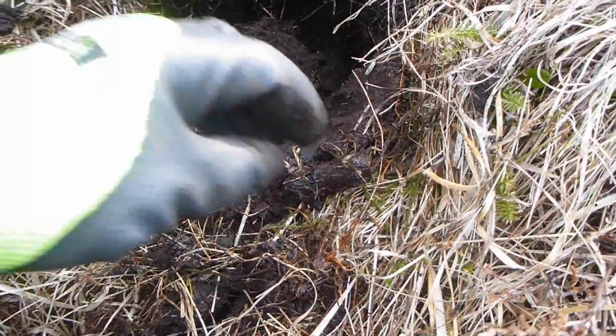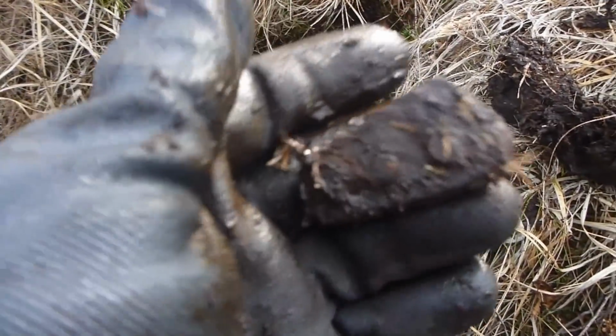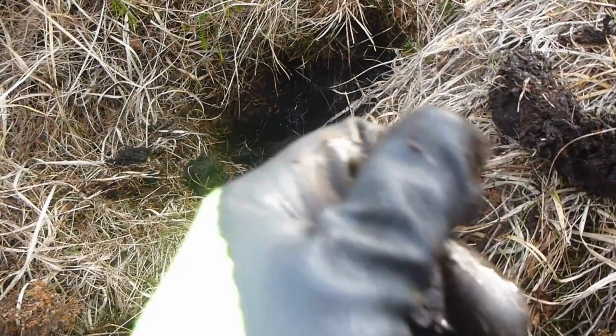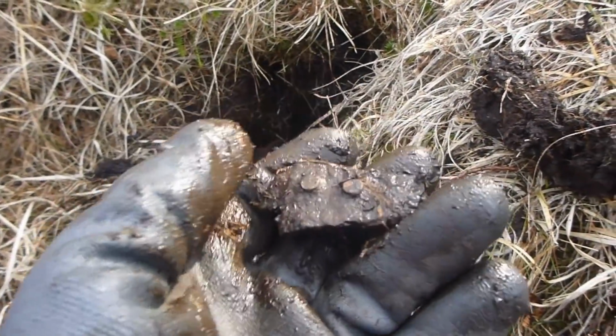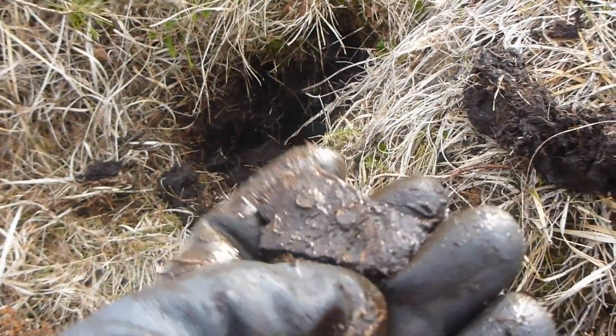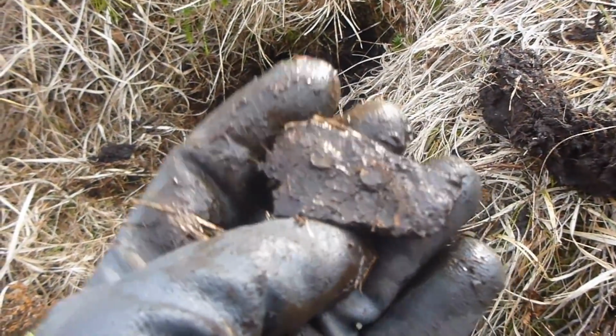Yes, it is. There are parts here. I do believe I can see, yeah, that is rivets. That is rivets from an aircraft. Wow, I'm actually at the crash site. Look at that. I bet you $100,000 that that is an aircraft part. Holy Madonna, I actually made it.